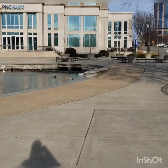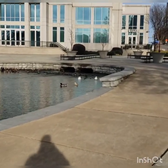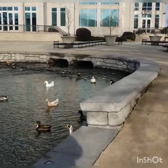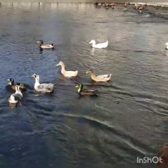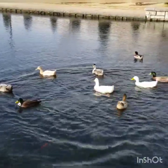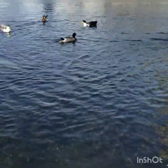Look at the duckies. Oh, there's a lot of them. Look at them. They were like underneath hiding on us. I'm glad they decided to come out and play. Look at Windsor. Windsor, he's sitting there. He doesn't know what's going on.